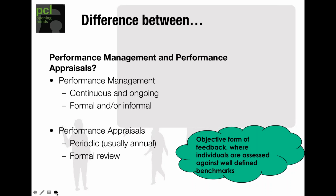Whereas the performance appraisal is more periodic. It's usually an annual process, and it is a more formal review, having a more formal process or program survey they need to complete in doing the appraisal with their manager. Ultimately, in a performance appraisal, it is to be an objective form of feedback where individuals are assessed against well-defined benchmarks and competencies.